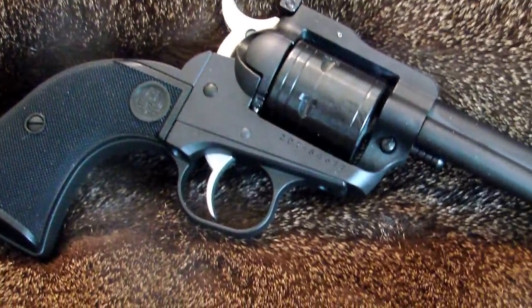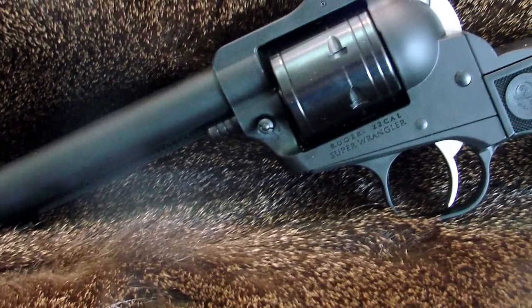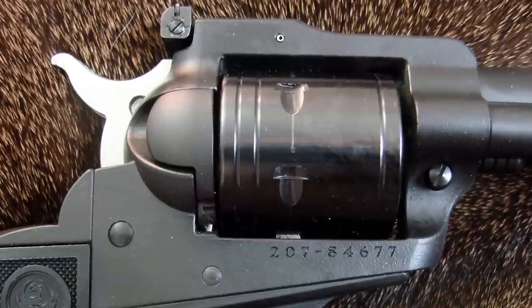Like the Wrangler, the Super Wrangler is finished in Cerakote. There are different color options available, as there are on the Wrangler. The Cerakote makes kind of a dull, nice-looking finish, not real fancy. The cylinders are very nice looking. They're unfluted, they're blued steel, and they really have a nice quality look to them.